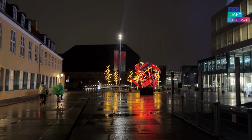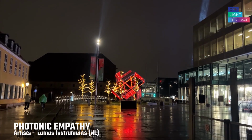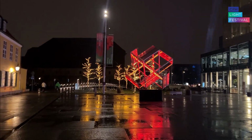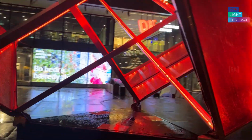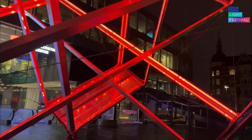This is the photonic empathy. Photonic empathy is a touch sensitive interactive art piece that invites the audience to influence the visual feel, look, color and depth of the installation. So let's go near to it and then see what's that.